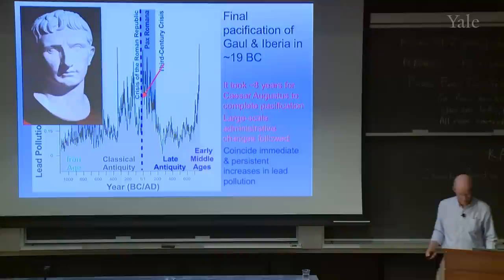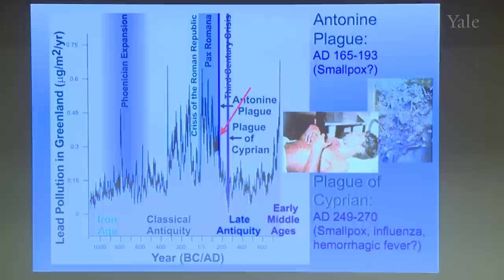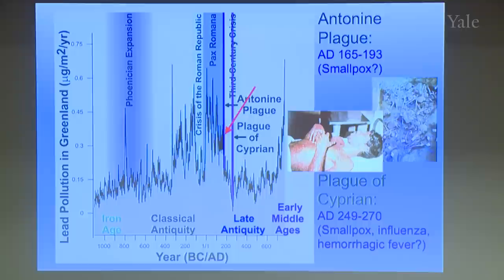And then on the other side, this drop corresponds exactly, to the year, always keeping in the back of your head plus or minus 1 to 2 years uncertainty of the age scale, to the advent of the Antonine Plague. There were two great plagues in Roman antiquity: one was the Antonine Plague, the other was the Plague of Cyprian. And you can see we get this big drop in 165, and the drop continues to 193, more or less. And that's thought to be the smallpox killing off roughly a third of the population of the Roman Empire.